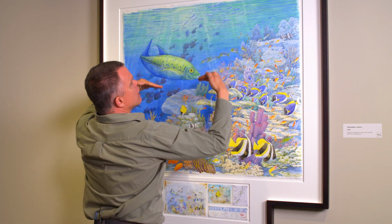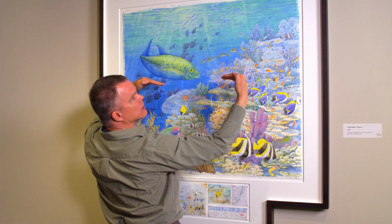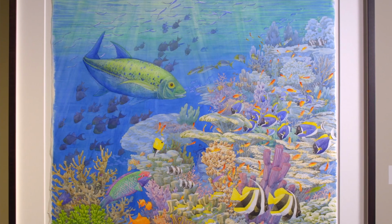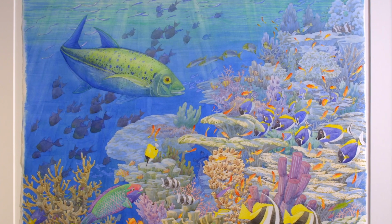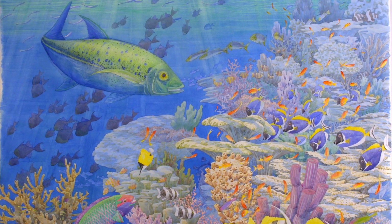So you're seeing the sunlight coming down through the water, but notice it's all blues and greens out here. Compare the colors that you see in the top half of the picture with the colors that you see in the bottom half of the picture. Let me show you some decisions that Tony Foster made in painting this, artistic decisions that really make this work, because he's come up with some very interesting solutions to drawing problems.